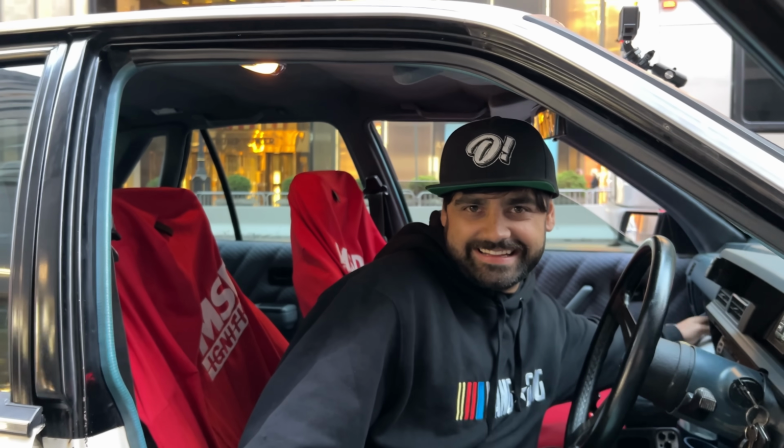So you basically did a burnout in front of it. Almost. If I dumped it, if I had a little bit more boost, it would have been good. But probably would have got impounded. Probably wouldn't have been a very good time. Probably wouldn't have been cheap to get it out either.